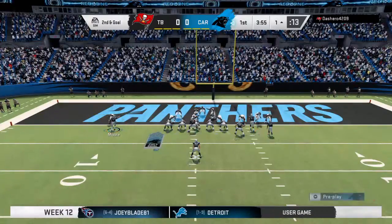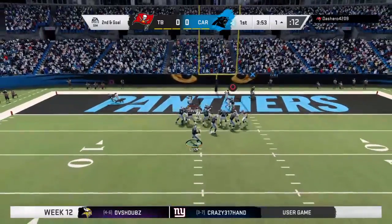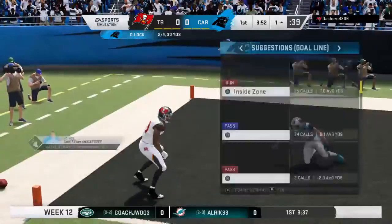Hey, Zoo. Now Locke to the goal line, but it's incomplete.